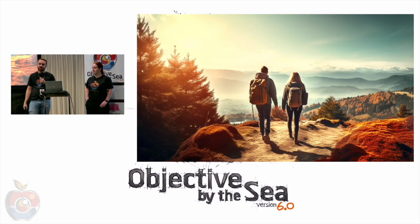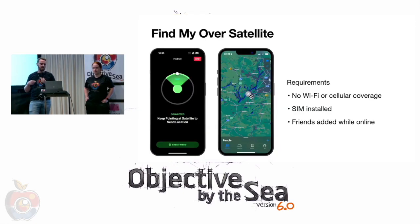Another feature they have advertised is the Find My integration. Whenever you're off the grid, but you want to tell your friends that you're safe and good, you can just share your location. You can update your location over the satellite. It's pretty simple. It's in the Find My app. You just click Send My Location over satellite. Then you search for the satellite, and your location is sent.